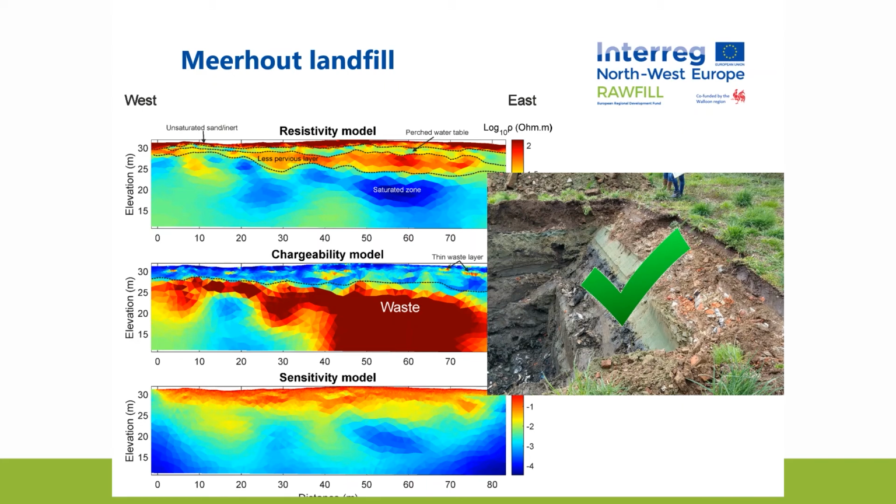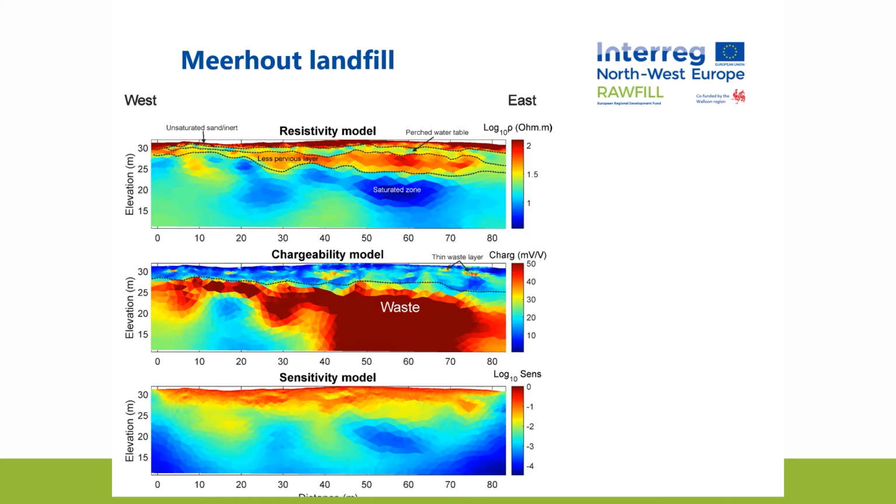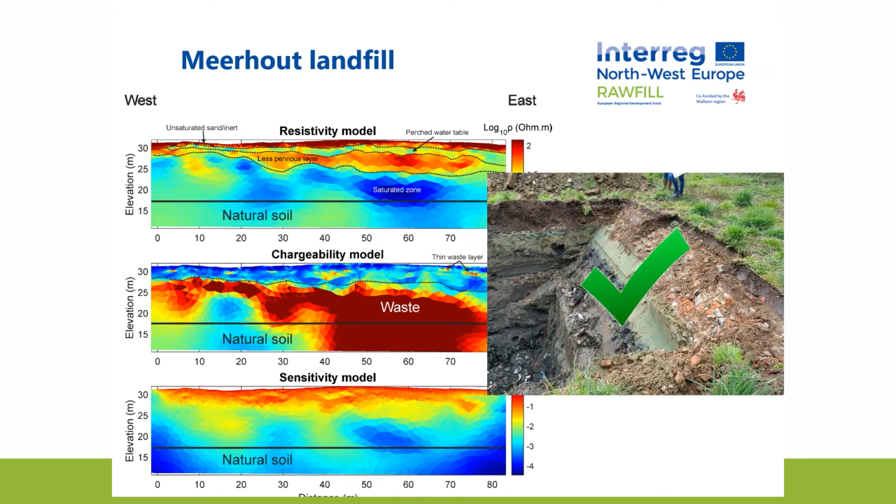Trial pits conducted along the profile validated the provided interpretation. A borehole conducted along the profile revealed that the bottom of the landfill was at an elevation of 17.5 meters. Clearly, the sensitivity or the resolution of the model at that depth is not sufficient to image correctly this interface.